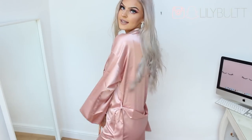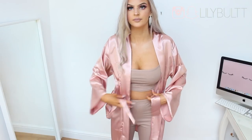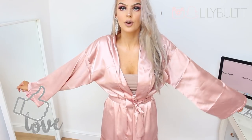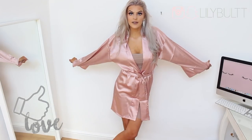So this is the robe. It is so comfy. Wait, I feel like I'm in Mulan in this. Yeah. So this is the robe. It is so comfy. I really like this. I'm definitely going to keep this because I want to put it on when I do my makeup in the mornings. It goes quite far down.